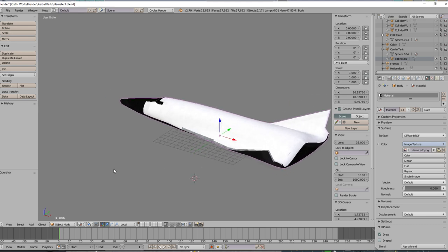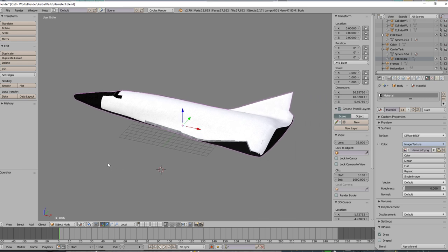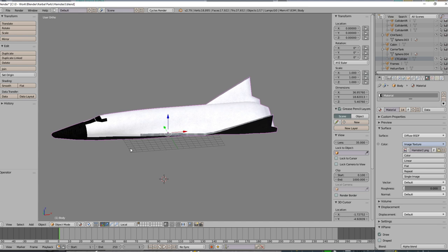Though you'll see very visibly once we get into Kerbal Space Program why it sort of works for the OMS engines. That's another good thing about Kerbal Space Program. You're going to see a lot of things visually that you can't get just with a model like this.